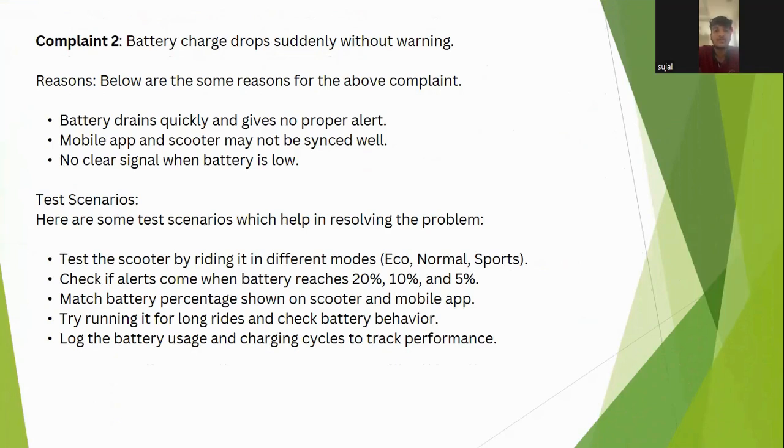Scenarios. Here are some test scenarios which will help in resolving the problem. Test the scooter by riding it in different modes: eco, normal, sports. Check if alerts come when battery reaches 20%, 10%, and 5%. Match battery percent shown on scooter and mobile app. Try running it for long rides and check battery behavior. Log the battery usage and charging cycles to track performance.